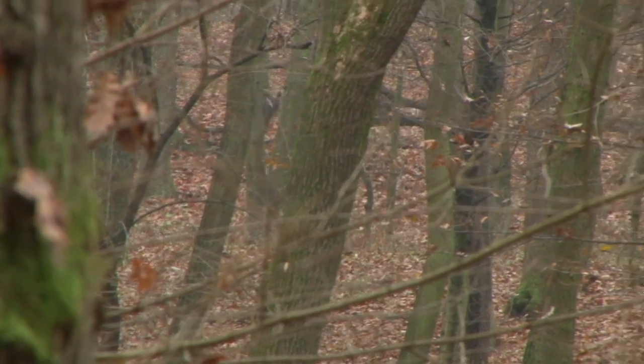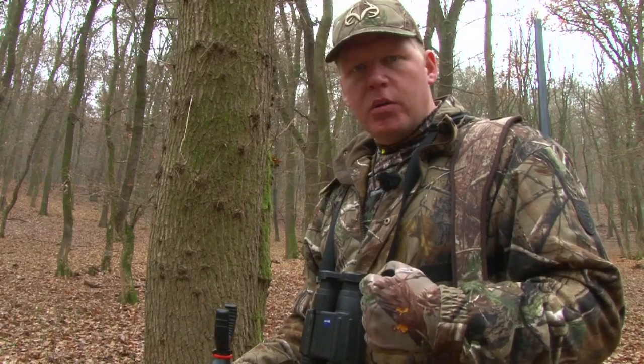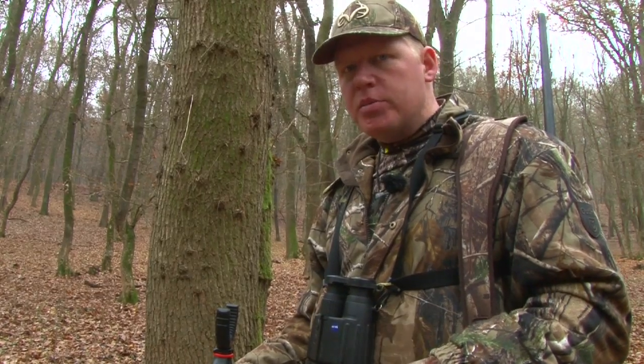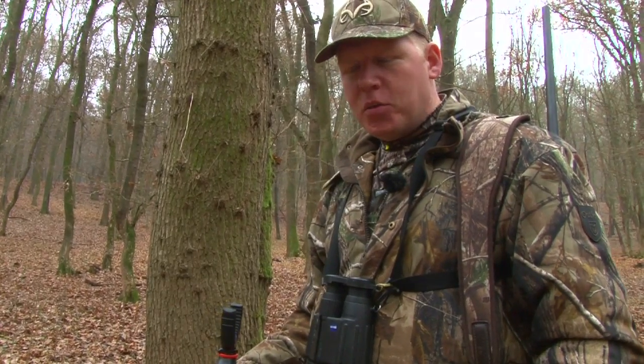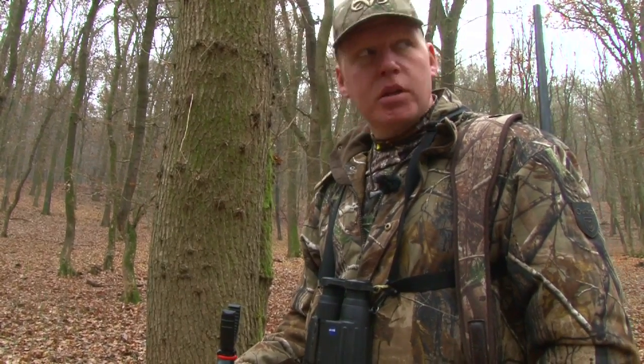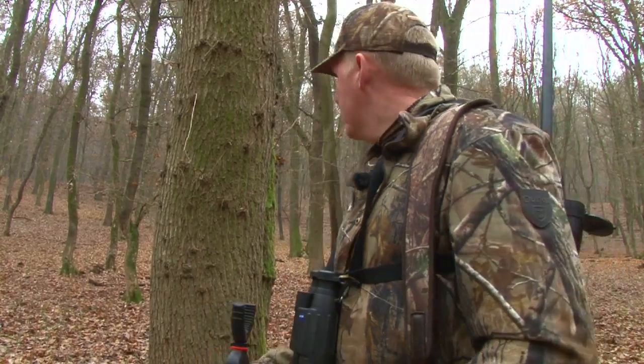So as you can see, we got pretty close, maybe 150 yards. They were banging heads, butting heads like nobody's business, just chasing each other around, trying to get dominance in that herd. The rut is coming up fast. But unfortunately our guide isn't quite as fleet of foot as we'd like, so one broken branch and that's it. They all head for the hills. But we're getting closer.